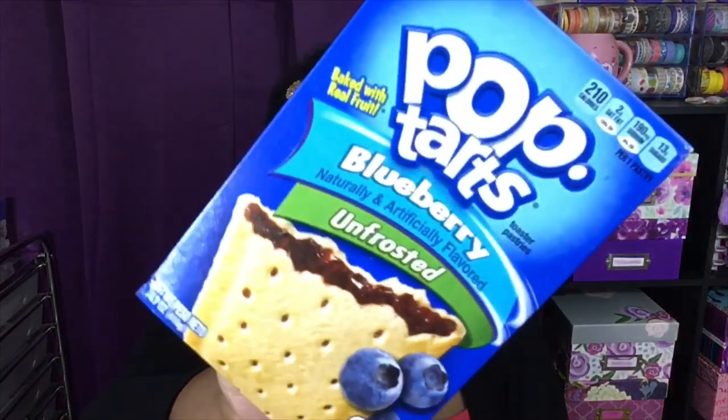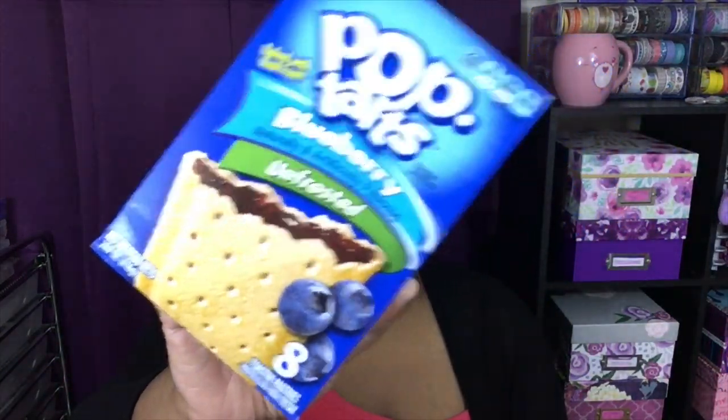So we picked it up in the Unfrosted Blueberry. And I know y'all are like, who's gonna eat Unfrosted Pop-Tarts? I actually kind of like them. I like the frosted too, you know. I don't discriminate with my Pop-Tarts. They will get eaten up. So we also picked up the chocolate chip cookie dough. And like I said, each of these comes with 8 pastries in there. So this is a really good deal for a dollar.